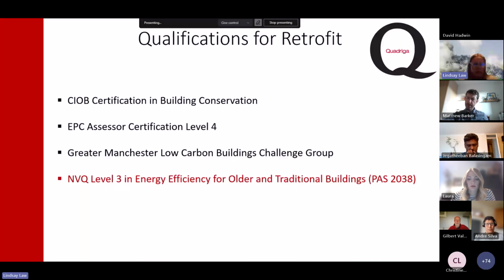We are involved with Greater Manchester Low Carbon's Building Challenge Group. Laura and I sit on that. It's been very quiet recently. And all of our staff hold an NVQ level 3 in energy efficiency for older and traditional buildings. And you might think, well, why are you shouting about an NVQ level 3, so what? But you'll see why that's important when we take a brief look at PAS 2038.